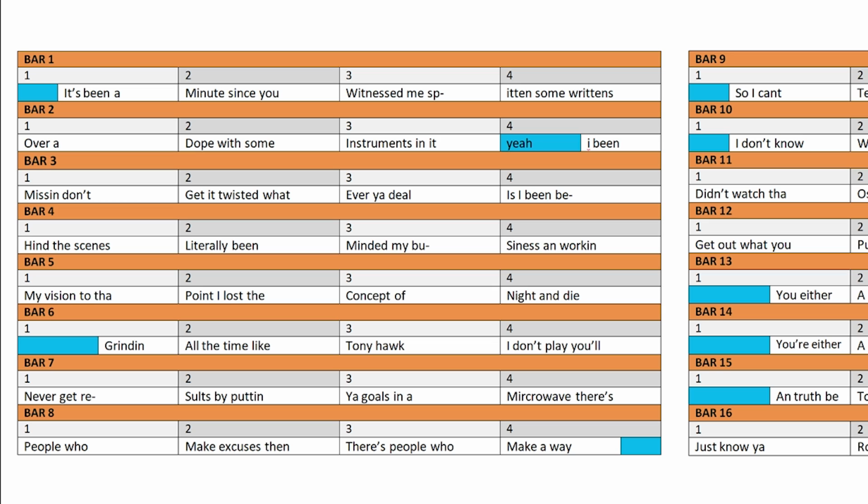And say a prayer for me. Here we go. It's been a minute since you witnessed me spitting some writtens over a dope beat with some instruments in it. Yeah, I've been missing, don't get it twisted. Whatever your deal is, I've been behind the scenes, literally been minding my business and working my vision to the point I lost the concept of night and day.